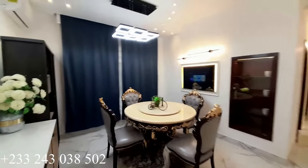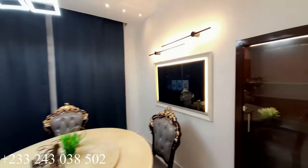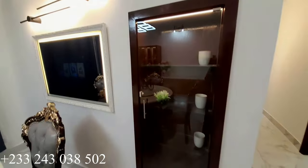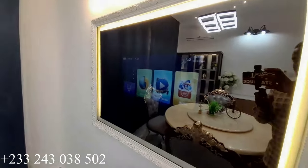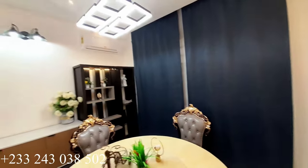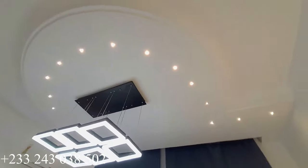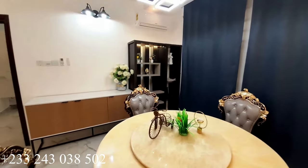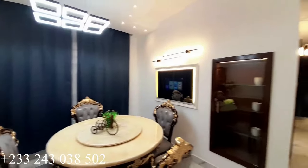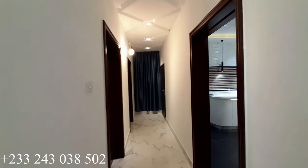Very nice and pretty. We are back to the dining area once again. This is how it is. And this too is a touch screen. Right there we have for yourself. You can play music through that. And this is the ceiling we have at this dining space. So we are done with this dining area.